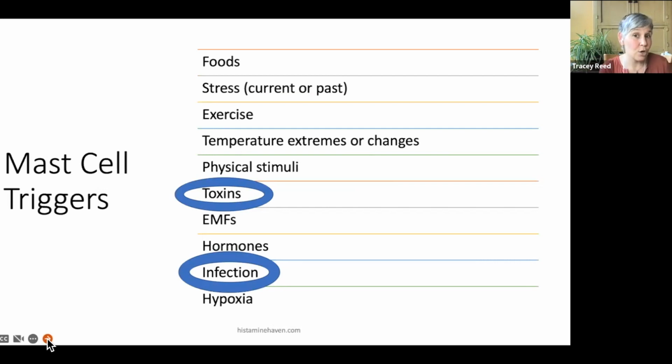Now I want to compare this to mast cell triggers, because there are things that can cause your mast cells to be a little bit dysregulated or sensitized. Sometimes there are different foods, people who have food sensitivities. Stress is a really big one. Stress impacts really every aspect of our health. Exercise for some people. Some people will have mast cell events with intense exercise. Temperature extremes or changes, physical stimuli, things like vibrations or friction.